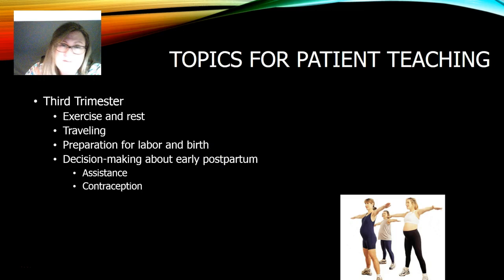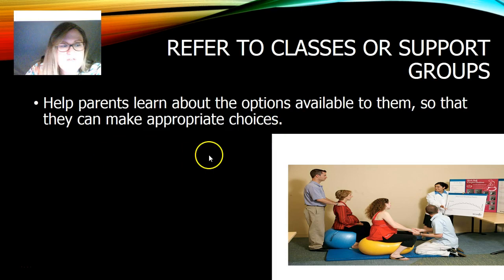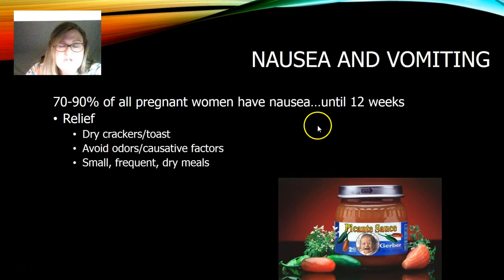This is just a little checklist for that. And then we want to send patients to support groups. We want to make sure that they are involved in classes so they know what's happening. Now we're just going to talk about the common discomforts really quick.